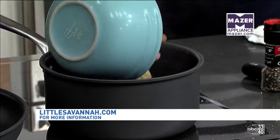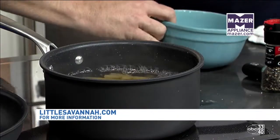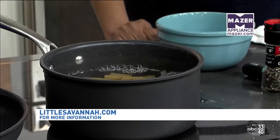Okay. So our pasta just goes in. Whatever the box directions say, usually about 10 minutes or so. Okay. Give it a stir, let it do its thing.